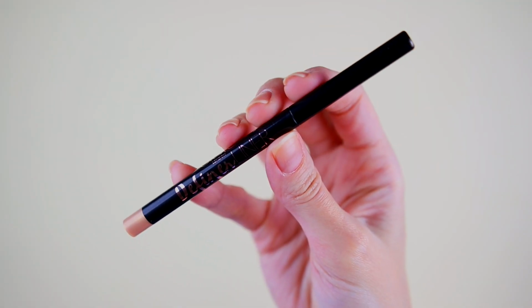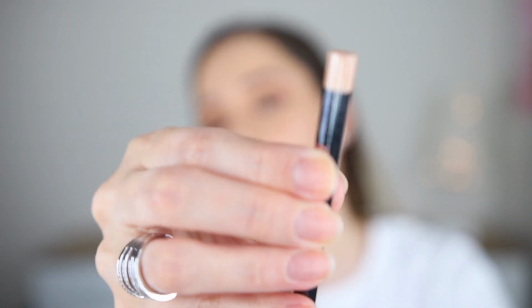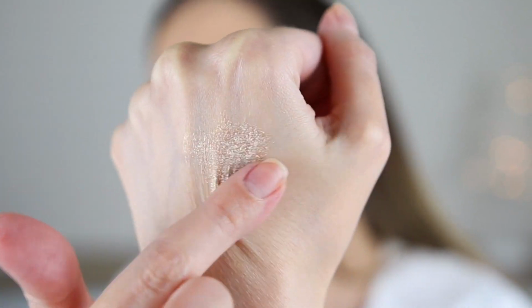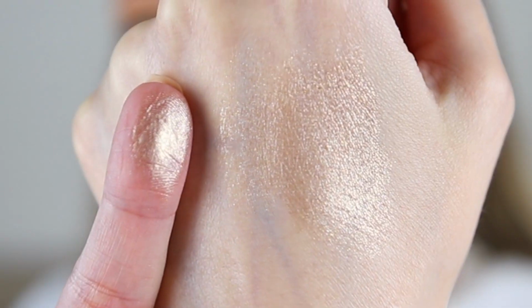Door number 19. It sounds like a lip pencil. This is the Seattle London Definer Liner. It is a gel eyeliner with sharpener. This one is a twistable eye pencil. We have this beautiful shade. You can apply this in the waterline to make your eyes bigger. It's not very blendable, so it's not ideal to use it as a base on your eyelids. I cannot find the shade name.